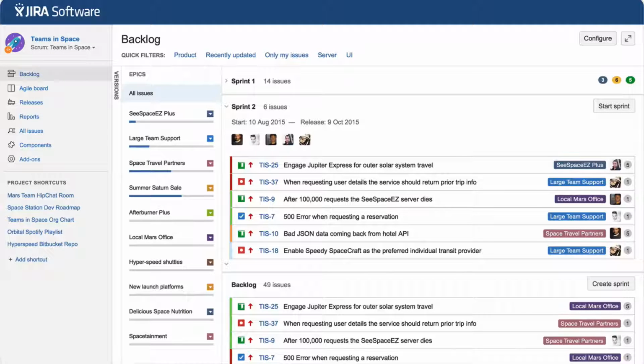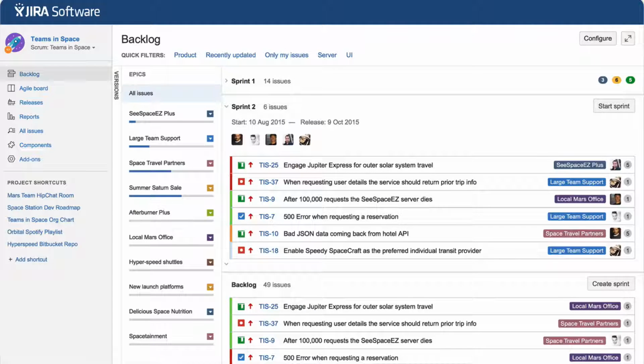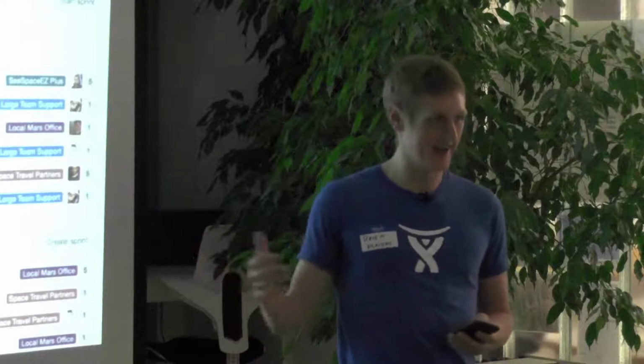If you go back to 2007, there's really not that many features. There's no boards, there's no service desk, there's not even dashboards. And we clearly did not have any designers in 2007. Today there's a lot more features. You have boards, you have estimation and sprints and epics and quick filters and prioritization, and yet it looks a lot cleaner and less cluttered.